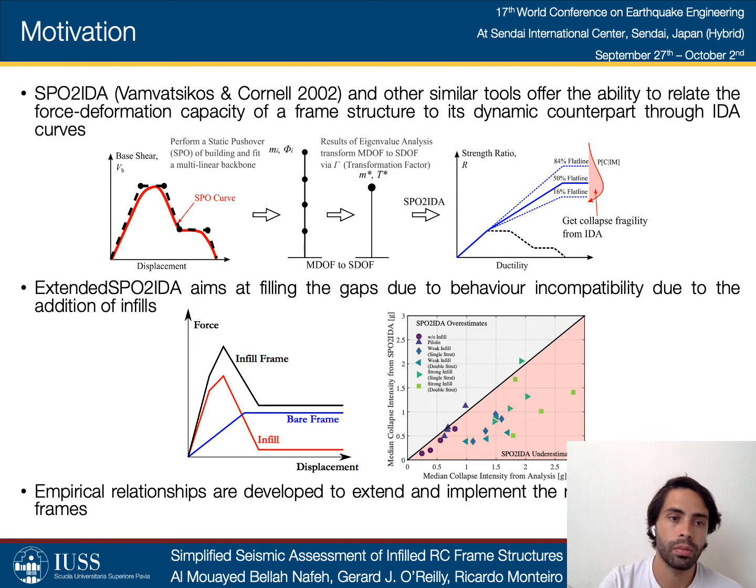The advantage behind SPO2-IRA and other similar tools is that it offers the ability to relate the force deformation capacity of a frame structure to its dynamic counterpart through IDA curves. This is done by performing a static pushover analysis of a building and fitting a multilinear backbone. The results of eigenvalue analysis are used to transform the multi-degree of freedom system to an SDOF via the transformation factor gamma. Then, the strength ratio and ductility are being interpolated for the 16th, 50th, and 84th percentile.